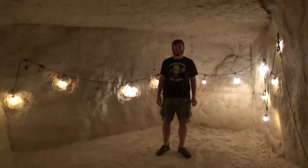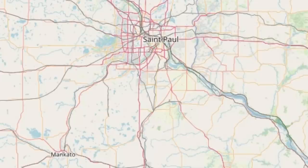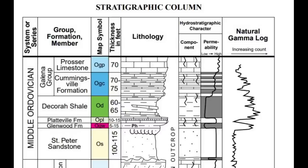We're down here in Cannon Falls, and we've found yet another house for sale with a secret cave behind it. Cannon Falls is a small town just south of Minneapolis and St. Paul. Like many Minnesota communities, it sits on a bedrock of St. Peter's sandstone, essentially a fossilized 450-million-year-old beach.